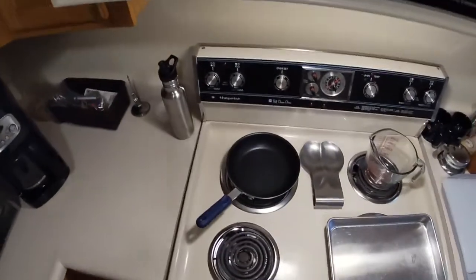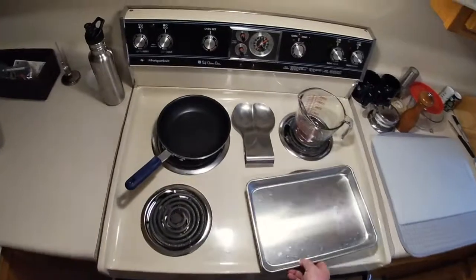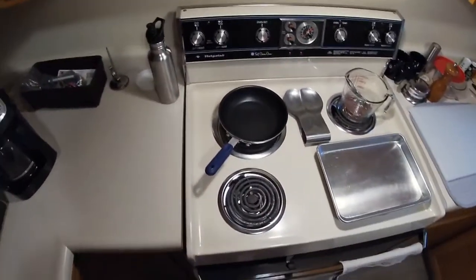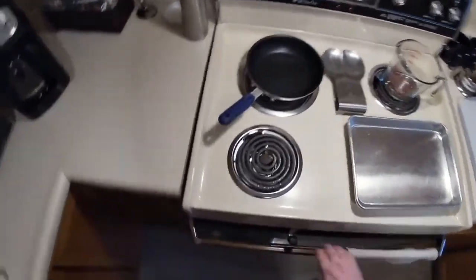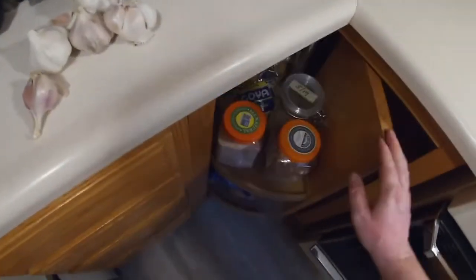We got an old Hotpoint Calrod range here. I'm still getting used to how well the burners work, still getting used to their heat level, how hot they get, how low they can get. Oven, a little space down here for cookware, down there, mixing bowls and other gadgetry. Got a Lazy Susan here.